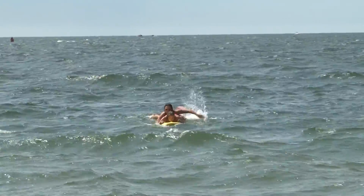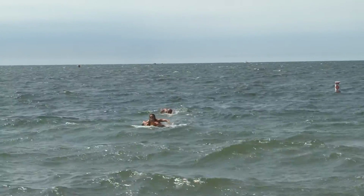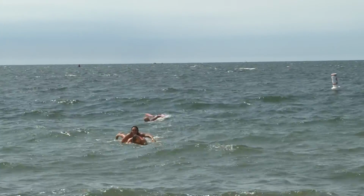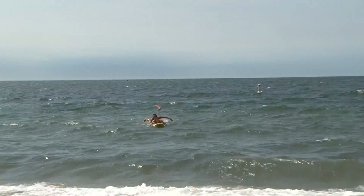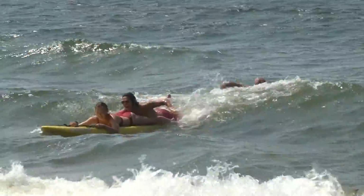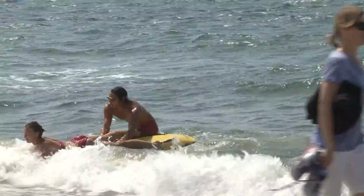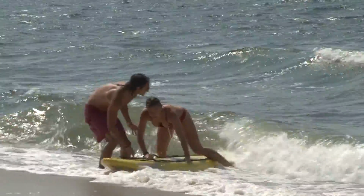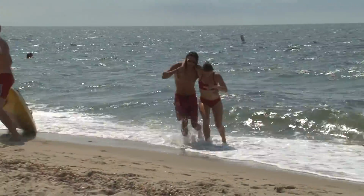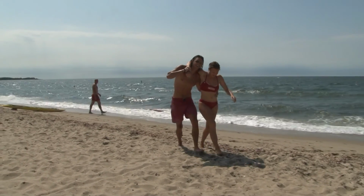Okay, we're simulating that this person is passive, which means they're semi-conscious to unconscious. As they come ashore, we're actually going to fabricate that they are unconscious completely. And you're going to see both rescuers help bring the victim ashore. There are many different ways to handle bringing a victim on shore. So obviously we're doing an active coming in, not a passive exit from the water.